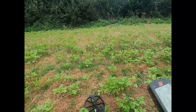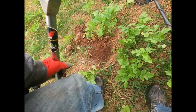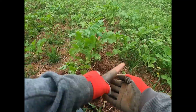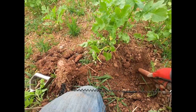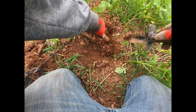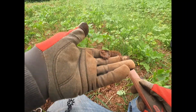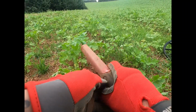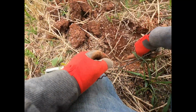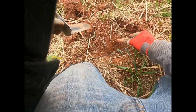Okay, that's a 12, so I'll dig that. Just there, probably going to be a button. Probably. I can actually see it, a bit of foil there. Bottle top. It's like a Guinness bottle top. There we go, got another 14, 15 in the hole. Around about there-ish.